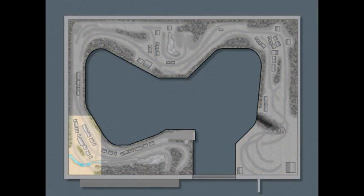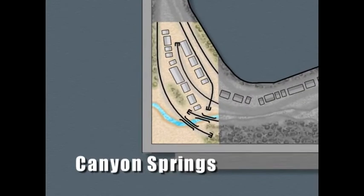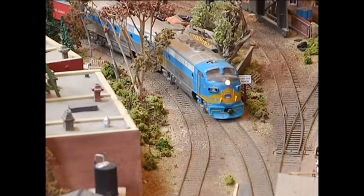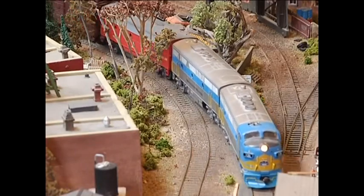The next town on the line is Canyon Springs. Canyon Springs is the major hub city of the layout. It's one of the original sections of the layout, now in its third home. Canyon Springs hosts all four of Bill's mainline railroads and the local Canyon Springs trolley line.